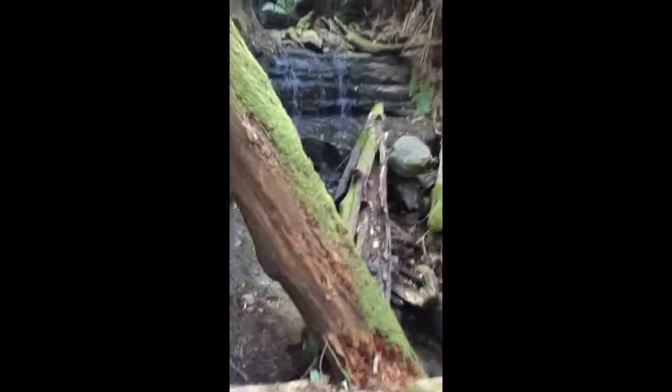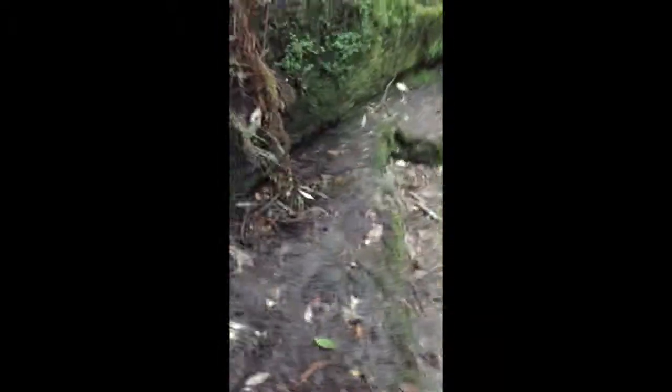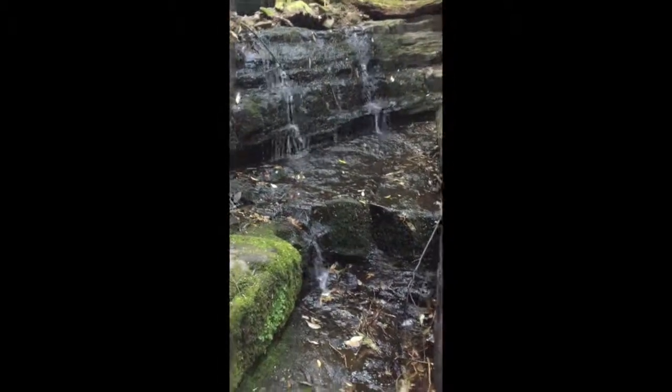Just having a look here at Myrtle Gully Falls. There's the bridge. And here's, well, the lower waterfall, gonna call it that.